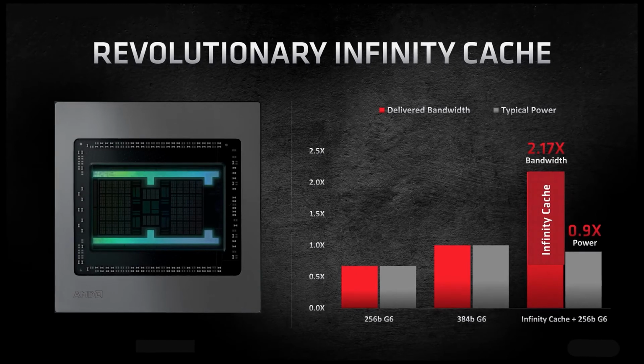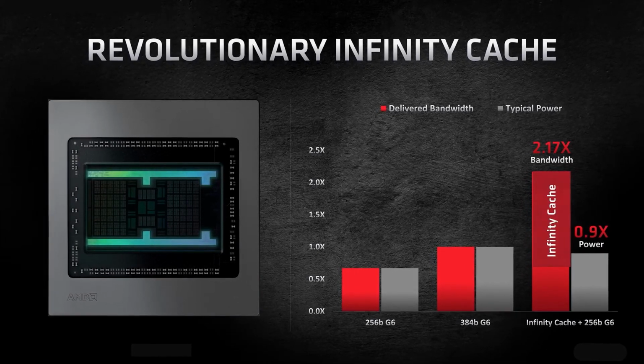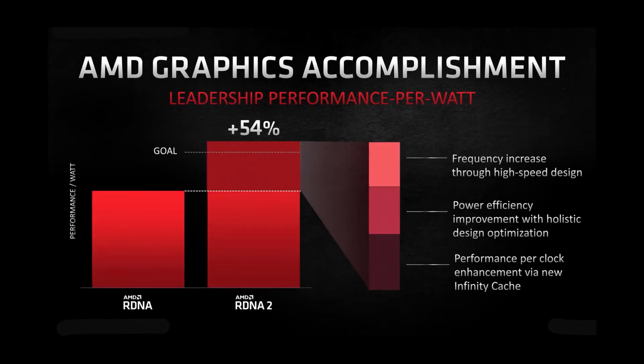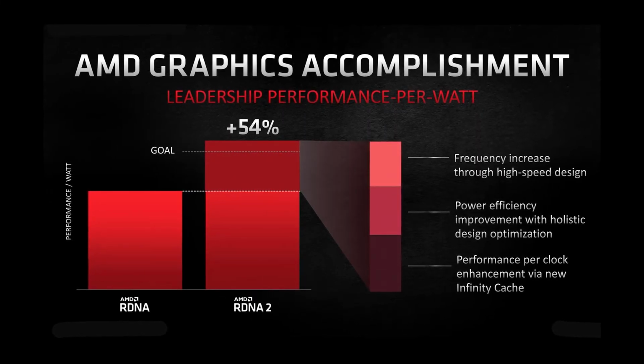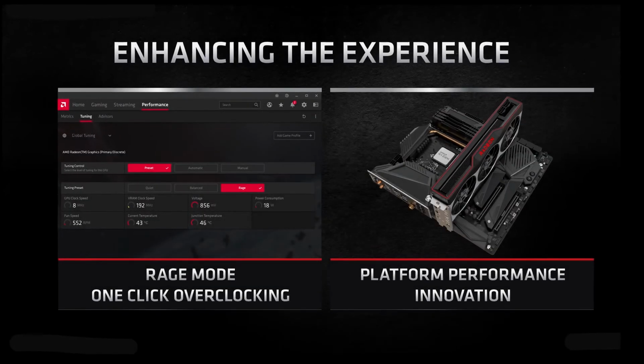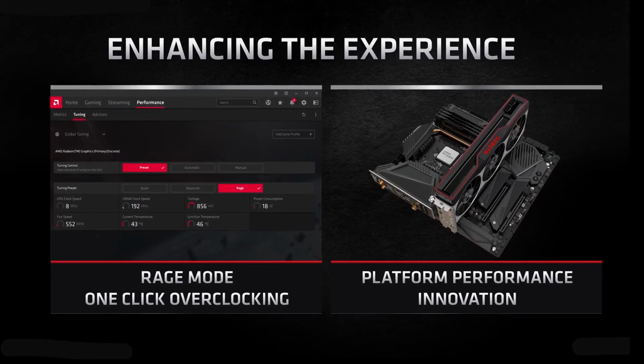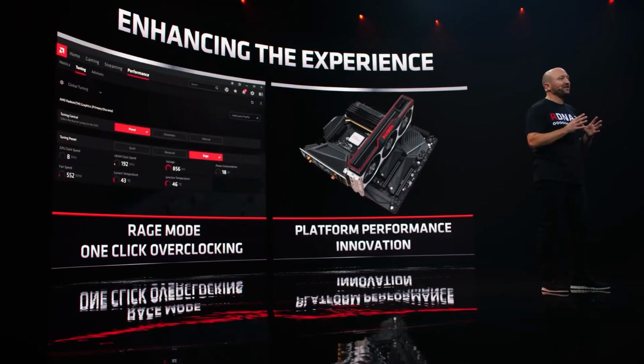Alright, with the cards out of the way, let's talk about the new features that AMD announced. That Infinity Cache that I mentioned previously, that's on all the new cards, helps to minimize DRAM bottlenecks, and according to AMD's slide, may account for up to 40% of the performance improvements seen in RDNA 2. Rage mode is meant to set the power targets and fan curves with a single click. And that sounds convenient, but may only help boost performance by a paltry 1 or 2%.